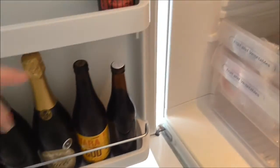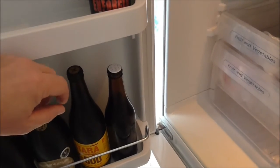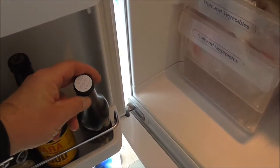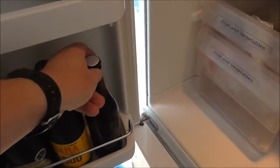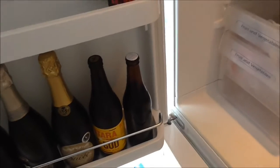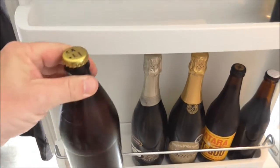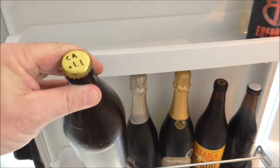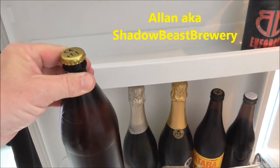Okay, so I've got a few beers left at the top, but I've also been lucky enough to get some beer mail. So you would have seen me doing Luke's Chur Pale Ale a couple of weeks ago, and I've got another beer from Luke here, which is his oatmeal coffee stout, but I might leave that a little bit later in the week to enjoy that one. This is the beer that I'll probably have shortly. This is Alan from ShadowBeastBrewery. This is his Casket Ale version 1.1.